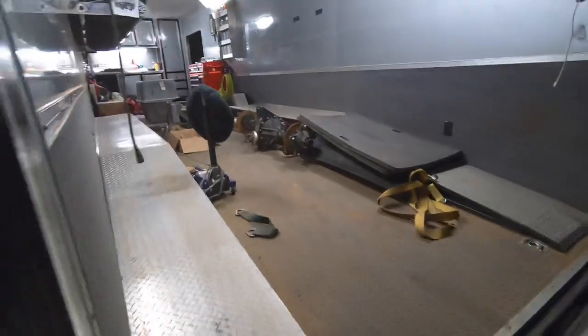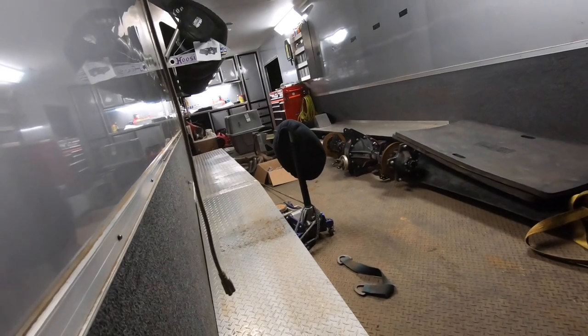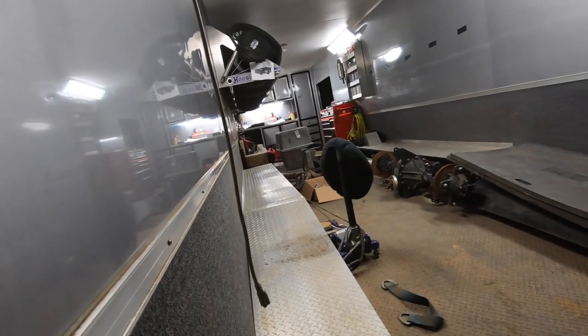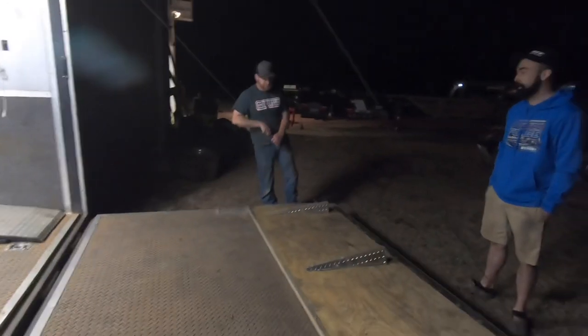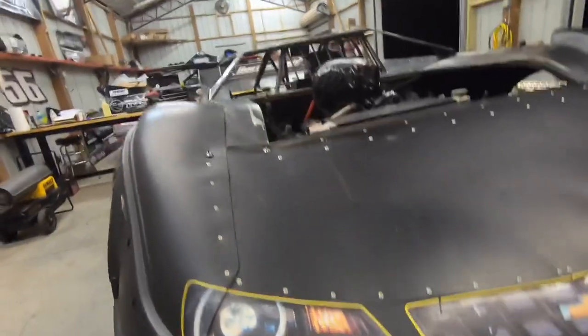All right, y'all got one last look at everything: motor, rear end, headers, seat, all the motor stuff, drive shaft, air filter, fuel. What else? There's all kinds of stuff in there. Is it ready? Hey, we gotta put your car in. There you go. Come on up. All right, there we go. Come on. All right, go on. You're good. And we might make it. Oh, barely. Whoa. Oh, you got it. It's good. All right, there we go.